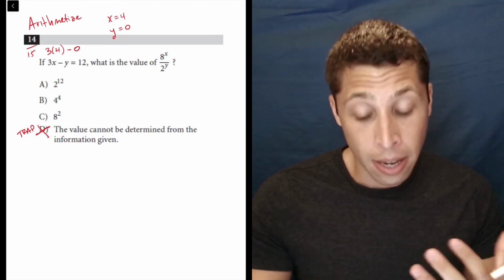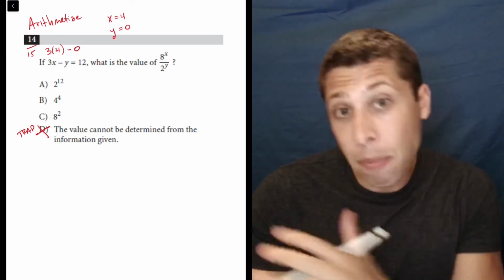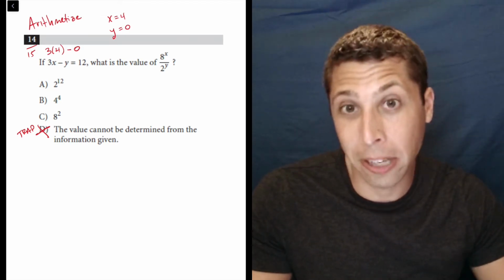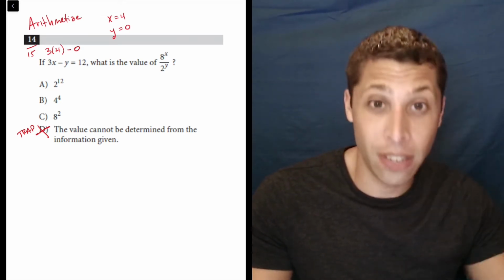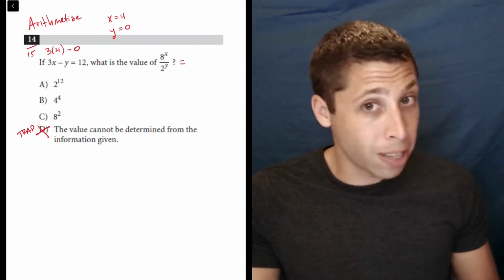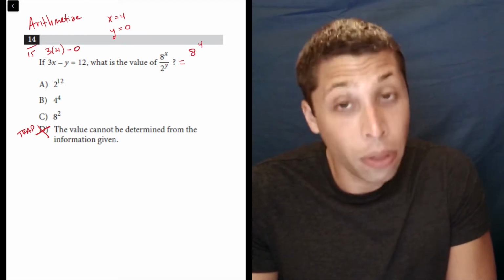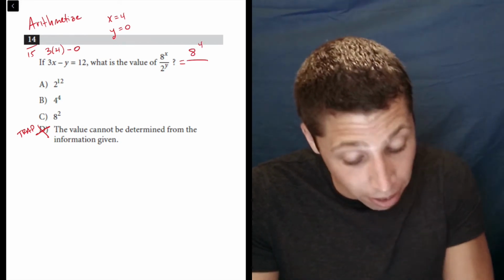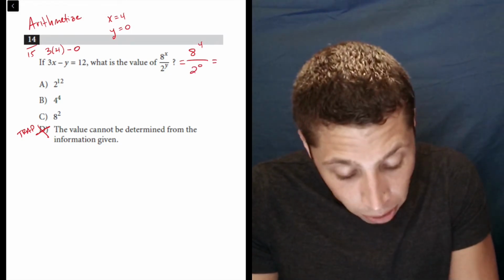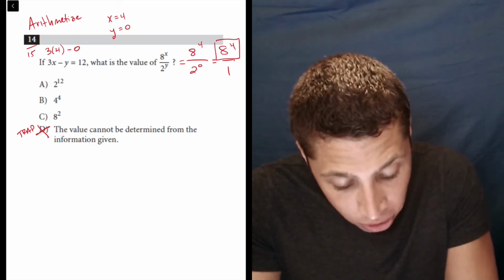So I picked the simplest thing I could for y, knowing that I'd have to make a slightly harder pick for x, but still knowing that at least one of my variables will be really lazy and convenient. Because when I do that, this annoying exponent thing suddenly becomes a lot simpler. I get 8 to the 4th, which is going to be a real pain without a calculator, but I do get 2 to the 0. And 2 to the 0 is equal to 1. So this whole thing is really just equal to 8 to the 4th.